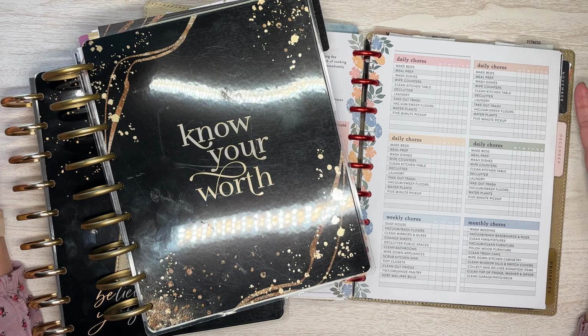Well, an adulting section for me is basically things that don't fit anywhere else in my planner, but I need to keep track of, such as my finances, chores, projects, things like that. Basically things that I need to keep track of because I'm an adult, right? So yeah, that's what we're going to do here today.